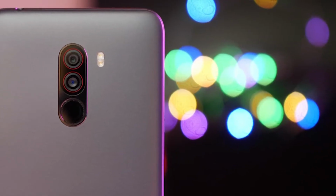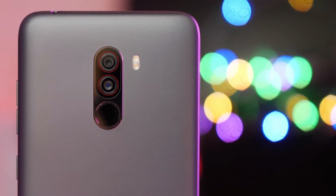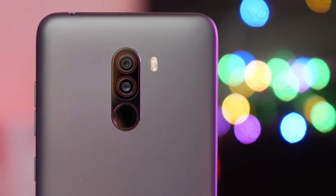Now before we can go in depth about the Poco X3 NFC, we need to backtrack a bit and look at the original Poco phone, which was the Poco F1. Now Xiaomi positioned that phone as a budget to mid-range phone with as much flagship specs as possible. So sort of like what OnePlus used to be initially before they became expensive premium flagship devices. That was what the Poco F1 was at $300.